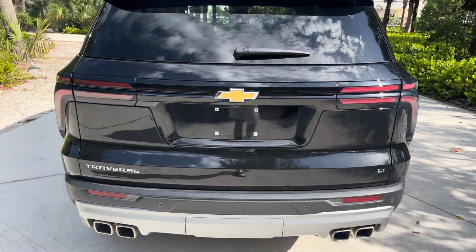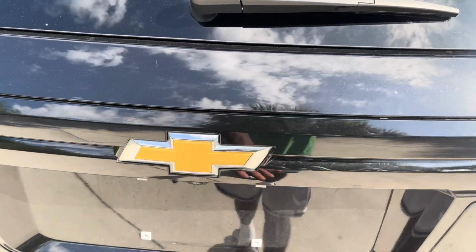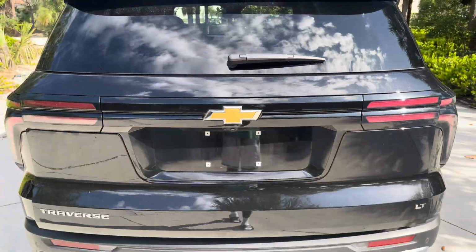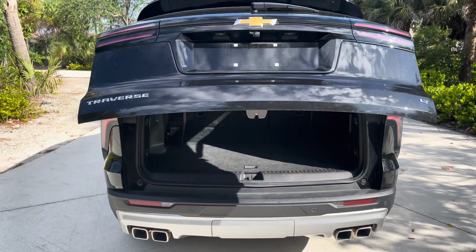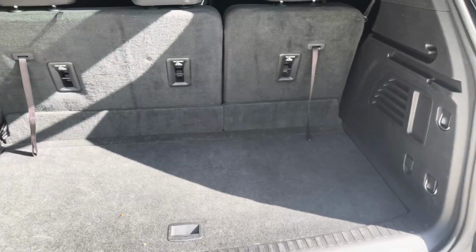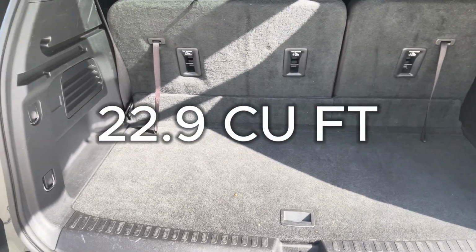So walking up to the SUV, you guys just want to put your hand under here, and off to the right side it's a button. You just want to push that and the trunk will lift open on its own. Now with the trunk open and all the seats up, in this area right here, we do get 22.9 cubic feet.